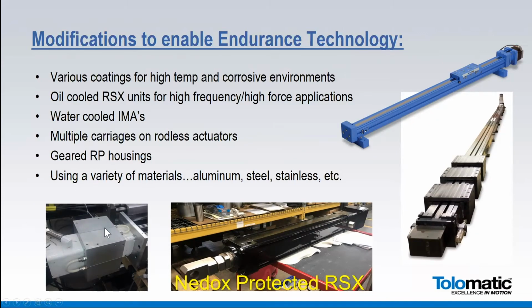We've done water-cooled IMAs down here. Because the IMA has the motor and screw actuator all integrated into one, this is an area where they can generate a lot of heat. So what we've got here is a cooling envelope wrapped around that IMA, taking that heat away from the unit and allowing it to run cooler. When it does that, it allows it to have a lot more life.